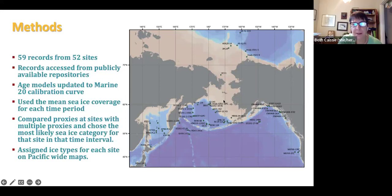So this is the Bering Sea, this is the Chukchi Sea, and then of course the open Pacific with Alaska and Russia. And so we have 59 records from 52 sites across the Pacific and the marginal seas, the Gulf of Alaska, Sea of Okhotsk. We've got some sites. This one is right off the coast of Tokyo, and these two are right at the California-Oregon border. So I'm kind of excited about those three sites.